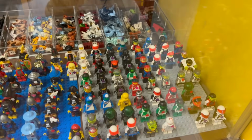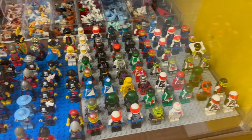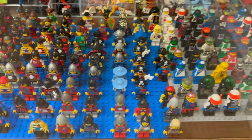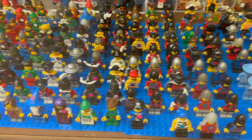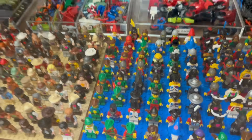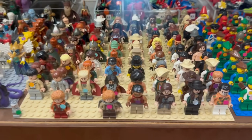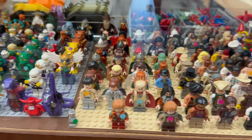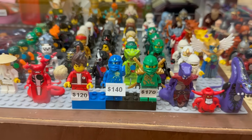Down here, you've got your classic minifigs, so all your classic themes. You got space, and we have some pirates, as well as castle. You guys know I love all of the original Lego themes. So that's why coming to a store like this is always very dangerous. We've got some Wild West, as well as some Lord of the Rings and Hobbit. And you have some Ninjago higher ends right here. A couple poly bags too.